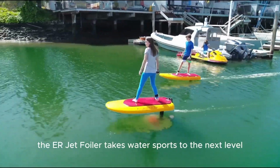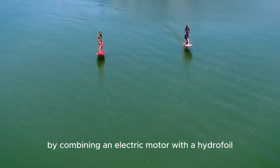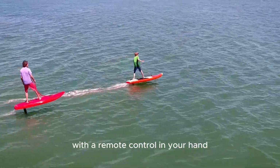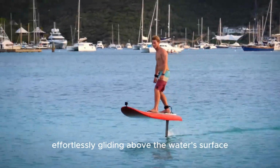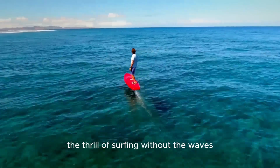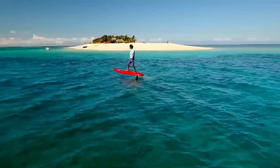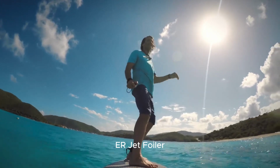The ER Jet Foiler takes water sports to the next level by combining an electric motor with a hydrofoil. With a remote control in your hand, you control the speed, effortlessly gliding above the water's surface. Riders of all ages and skill levels can enjoy the thrill of surfing without the waves. Discover the excitement of hydrofoiling with the ER Jet Foiler.